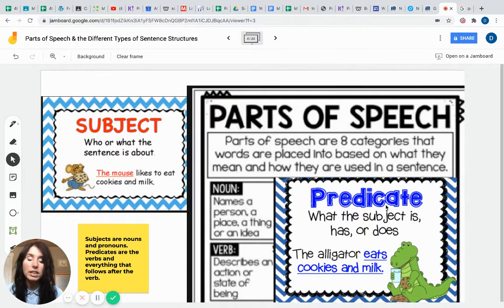Well, if I go to a predicate, the predicate is the verb, and everything that follows the verb makes up the predicate. Hopefully you can share that with the neighbor soon, because I'm going to ask that question again. So if I want to find out what the predicate is, it's the part of the sentence that says what the subject has or does. For instance, I would say the alligator does what? Notice I use this word, does what? And you would say, well, the alligator eats cookies and milk. So your verb is eats, and cookies and milk would describe what it is eating. And so this is your predicate. Let's move on.